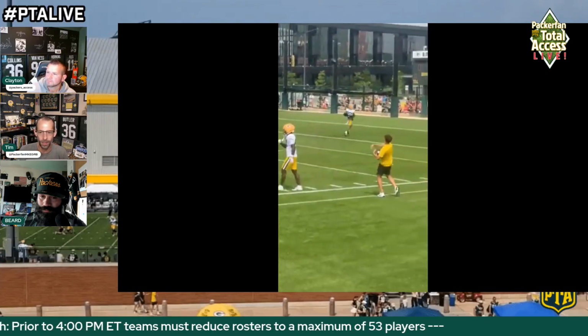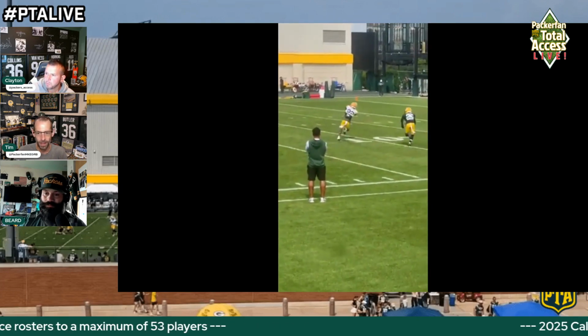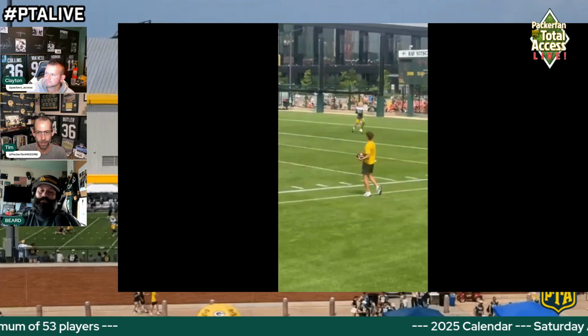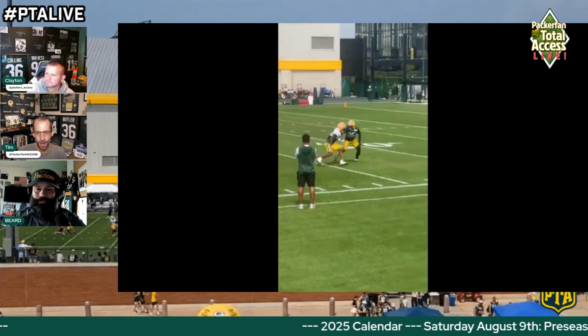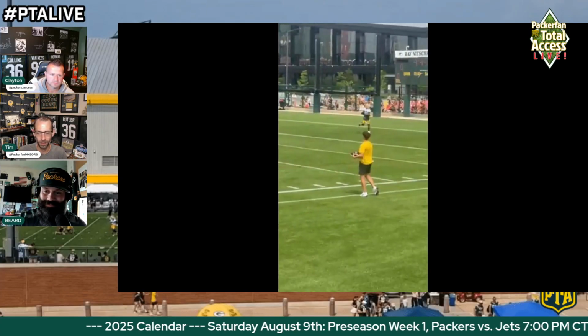I mean, we talked about that before the draft when we were looking at Texas tape, about him just not wasting any motion whatsoever. He runs very crisp, compressed, concise routes. And yeah, I mean, he just absolutely cooks here and makes it look too easy.